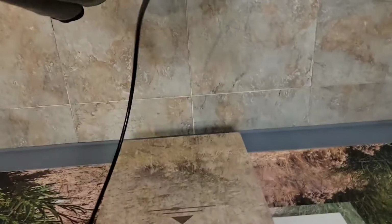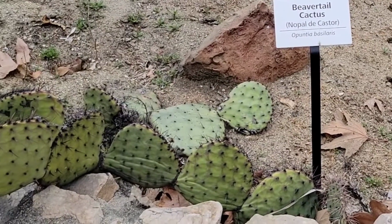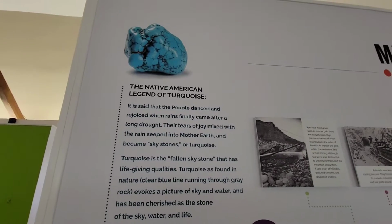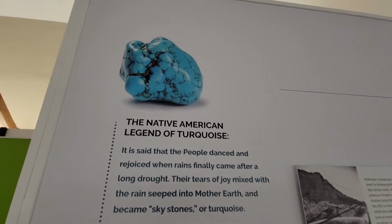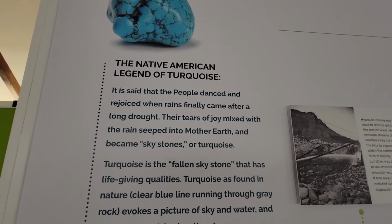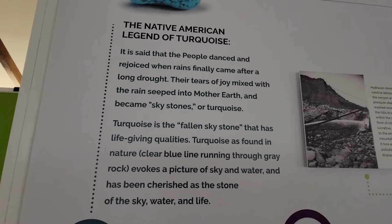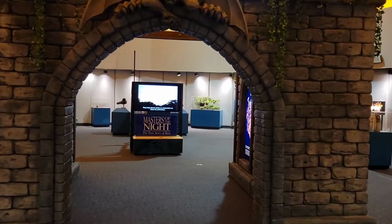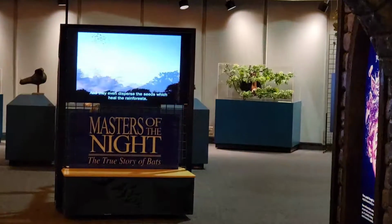They have a ton of interactive exhibits. I'm listening to someone speak in Native American language. It's pretty cool. Can you guess why it is called beaver tail cactus? They have many rock exhibits here. I especially like turquoise because you can find it all throughout the Southwest along with the rest of the world too. This was my favorite exhibit, the one dealing with bats.